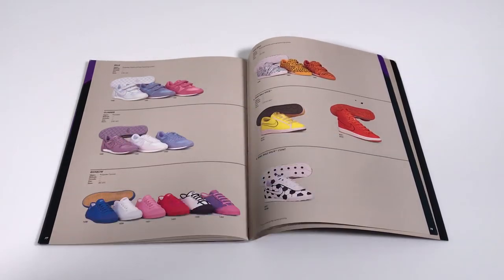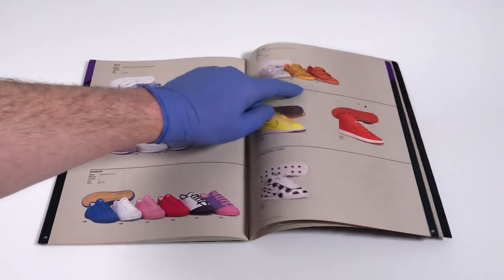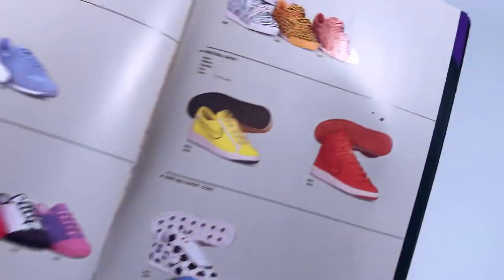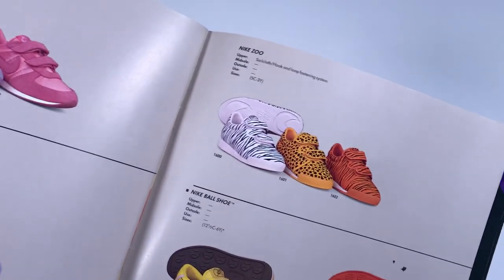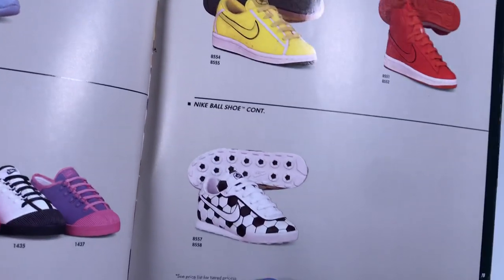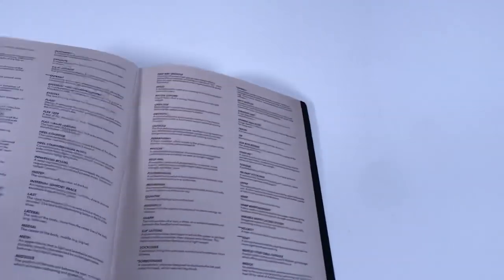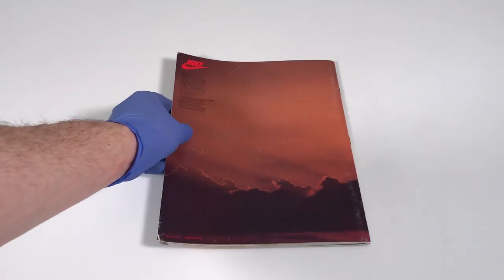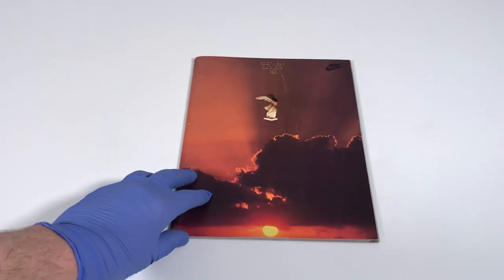Here are those ball shoes right there. And then the Nike Zoo. Those are really fun shoes. With like different animal prints on them. There's the ball shoes. And then at the end of the catalog is a glossary. And then that's it. The 1985 footwear catalog.